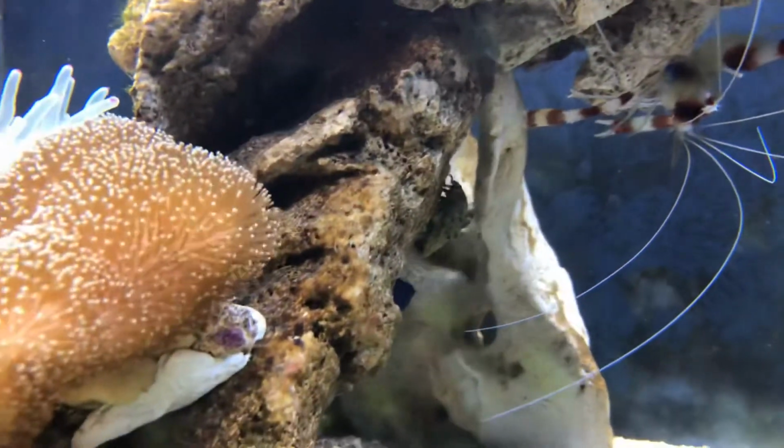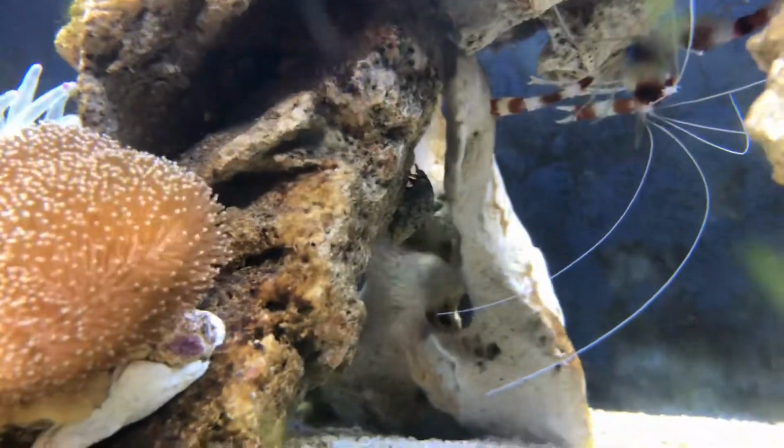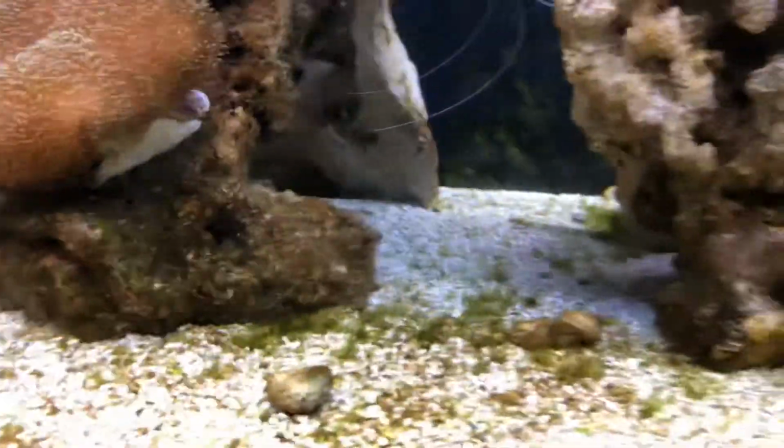There is one of my hermits. He got a really big shell. It's hilarious. He's so little and such a huge shell. There's plenty of shells. Make sure you have plenty of shells in there for him.